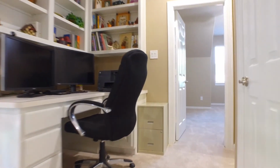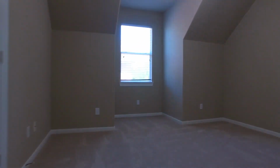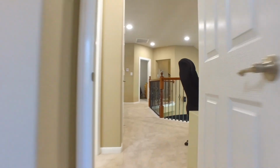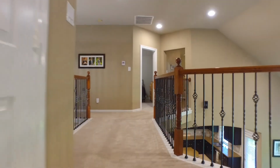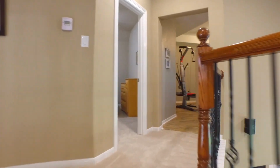3,690 square feet of space, brand new carpet upstairs, a built-in computer desk, a large game room, gorgeous bedrooms, tall ceilings, lots of closet space. There's a total of four bedrooms and three full and one half bathrooms in this gorgeous home. Isn't this a great space?